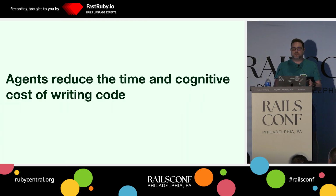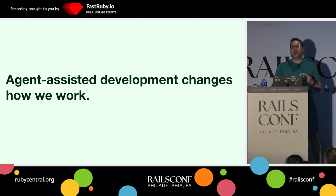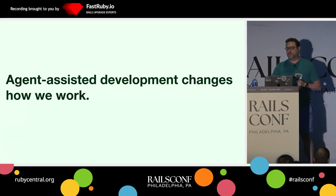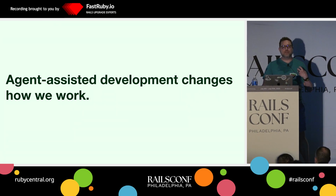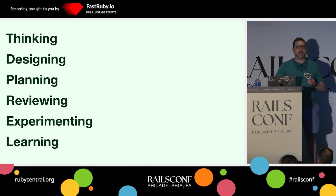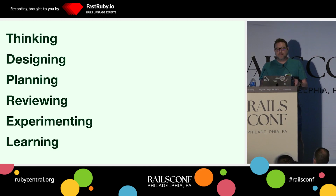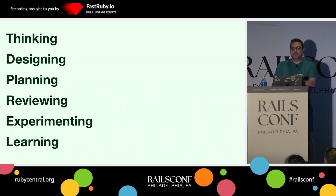Agents reduce the cost of writing code. This is their real superpower, as I hope you'll see. Reducing the cost of writing code changes how we work. It lets us focus more time and effort on the things that we can do better than computers, like decomposing tasks into small, safe steps, object-oriented design, innovating to solve domain-specific problems, evaluating the trade-offs in different implementations, and reviewing code and improving code quality.